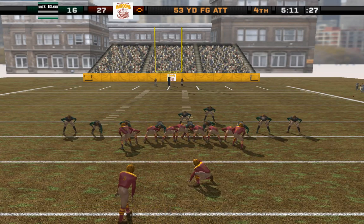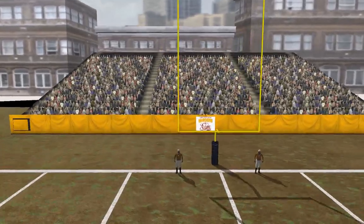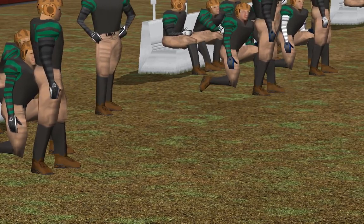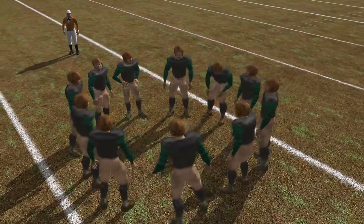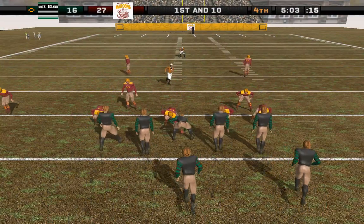Number 5 needs to hit this one perfectly to have a chance. The kick was wide and off the mark. Ball on their own 42.